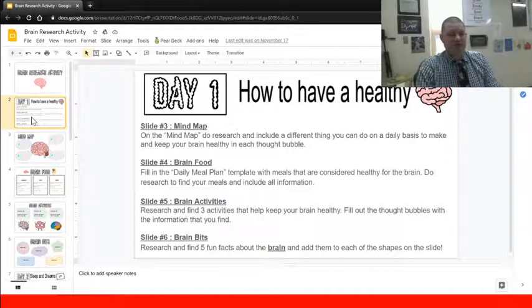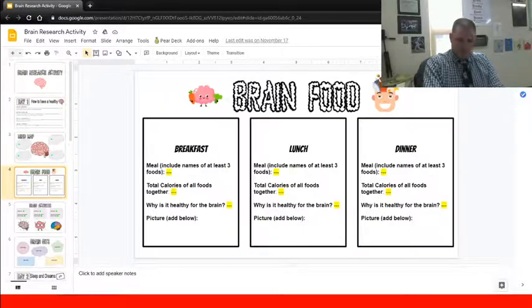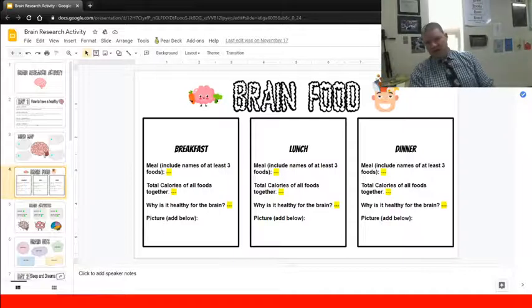And you're going to do research to find meals that would be considered to be healthy for your brain, like brain food. So for breakfast, lunch, and dinner, you're going to look at what meals you could have that are considered healthy brain options. For the meal, you're going to include at least 3 different foods, and that goes for lunch and for dinner. These are all similar things.